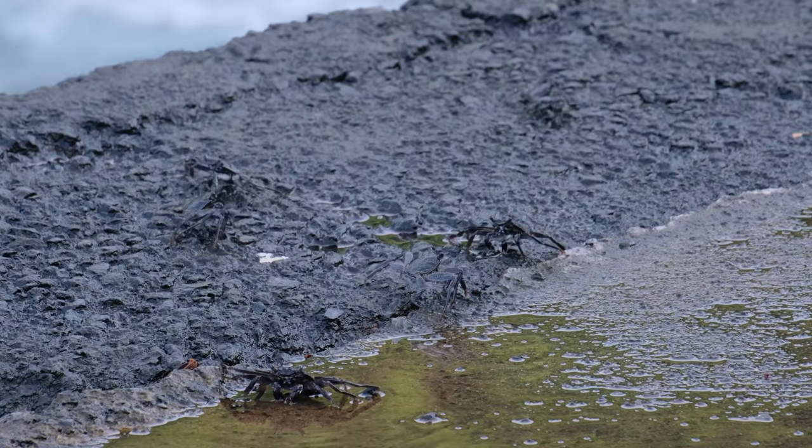This is what we've been doing for almost 2 weeks now. Hanging out on beaches and taking videos of turtles, yeah. Some Fujifilm Red Badge action here.